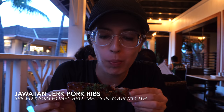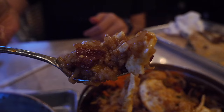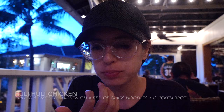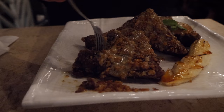Whoa. The meat just fell off the bone. Go for it. It's like comfort food. It's actually pretty spicy. Really? Yeah. Holy smokes. Oh my god. This is so good. I wish we were staying longer so I can try more of their dishes.